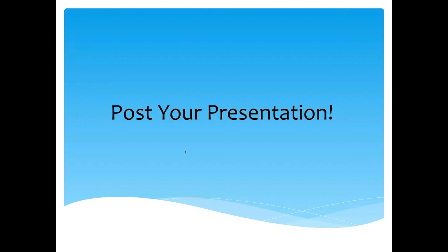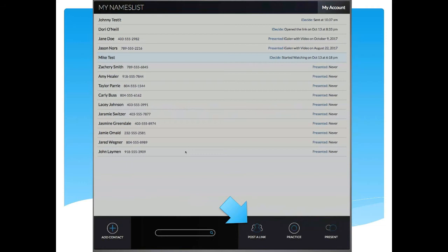Here's another cool option. So you can send a presentation, again, text, email, however, but you can also post a presentation. So some of you guys are social media crazy. That's awesome. And you want to post a link to the presentation on your Facebook page, for example. Well, very simple to do that. Again, you just log into your dashboard.